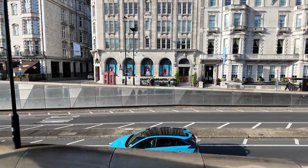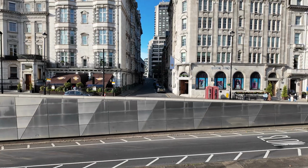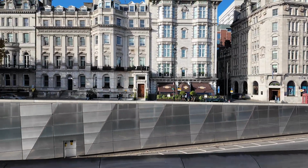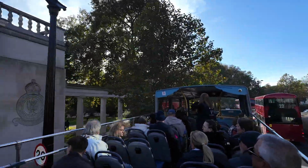Now you guys are British, you know who I'm talking about. The building above it is owned by Alan Sugar. He does our version of The Apprentice. And then here on the left is the Bomber Command Memorial to the Royal Air Force.